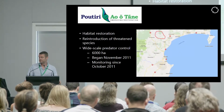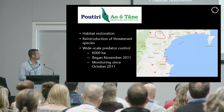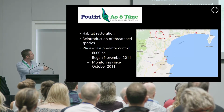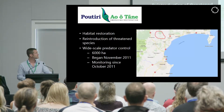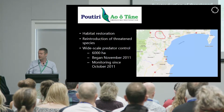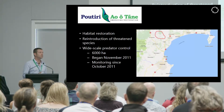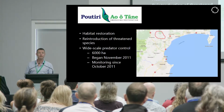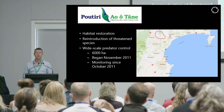So I'll start off talking about Poutiri Ao Tāne, and we've seen some presentations about this project already in the last day, but just to quickly recap, is this pointer working? Yeah, there we go. This is just a very rough circle I've drawn around the approximate area where the wide-scale predator control is happening in Poutiri Ao Tāne. So it's about 50 or 60 kilometres northwest of us here in Napier. And I'm focusing on the predator control aspect of the project today, but it's important to remember that Poutiri Ao Tāne is not just predator control. It involves a number of work streams, including habitat restoration, like we've just heard about from Bruce, and reintroduction of various threatened species, including things like Cook's petrel.